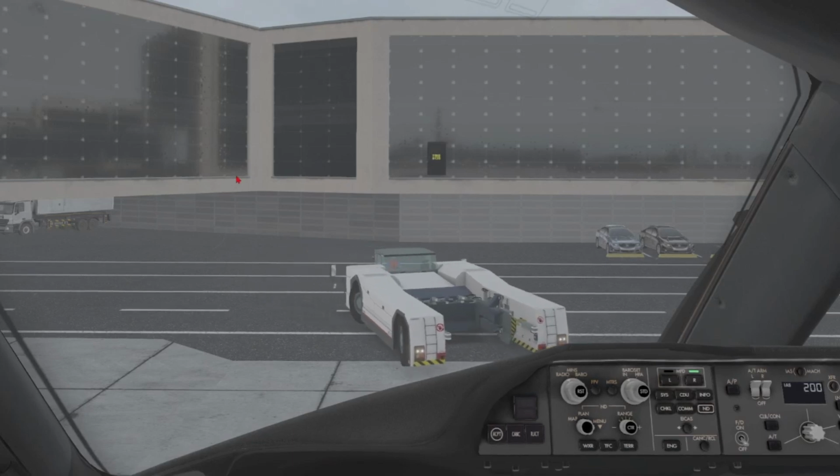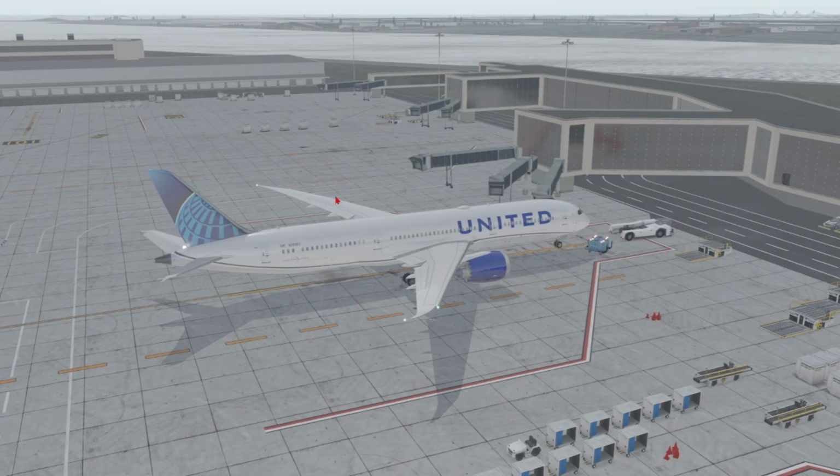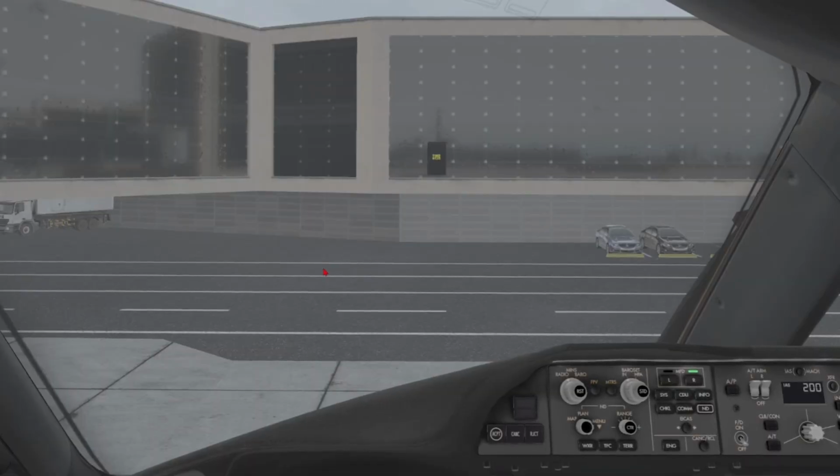What's going on, everyone? We're about to get out of here. About to get out of Tokyo Haneda on the way to San Francisco. The pushback is pulling up. We're on gate 107 today in Terminal 3 in Haneda.